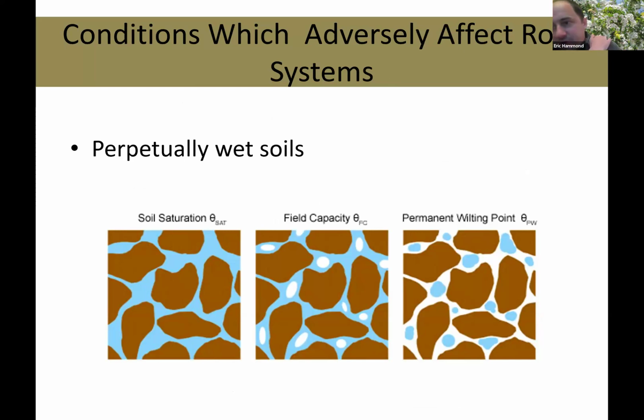And this is true for trees too. Soils where all the pores, all the little blank spots in the soil, are always filled with water tend to have less oxygen, because all the pores are full of water. As the soil drains, there's more and more empty spaces that can be filled with air. So if you're always overwatering, you can be damaging a tree's root system by reducing the amount of oxygen. And that happens a lot.